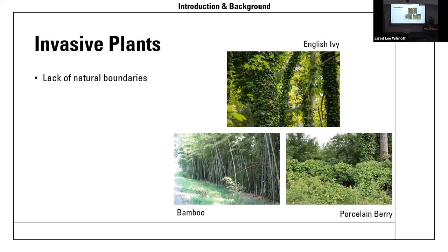So, invasive plants. In order to understand invasive plants, you have to understand why they're considered invasive. And this is typically due to a lack of natural boundaries, things like competition or consumers. Most invasive plants come from a non-native environment and move into a space where they then lack those natural boundaries. This allows them to grow out of control and outcompete a lot of other species and dominate a system. Ultimately, this leads to decreased plant diversity through this outcompeting nature and dominance that they have.